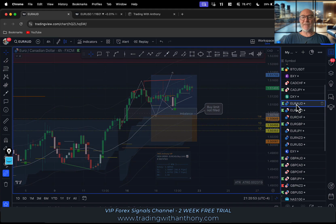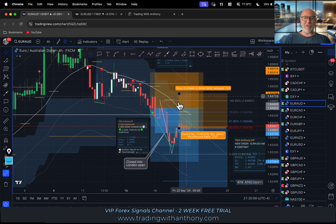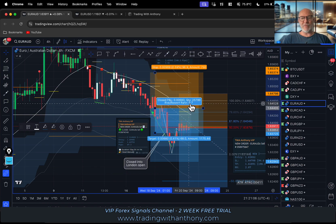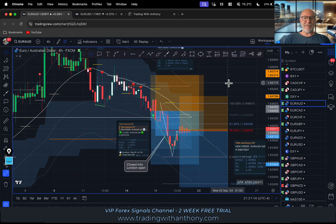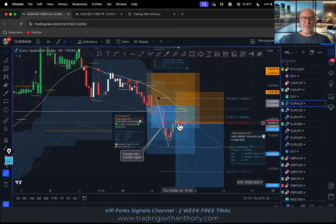Euro Aussie short. I closed this one. Okay, I opened it in the Asian Open, and we had a pretty good run with it. I closed it at 0.7R, and now it's still messing around the same level here, but that could be another trade opportunity. And in fact, we've shorted this one again.